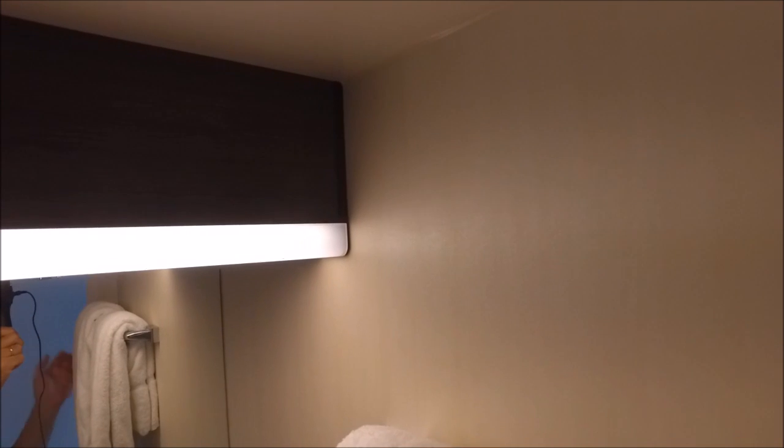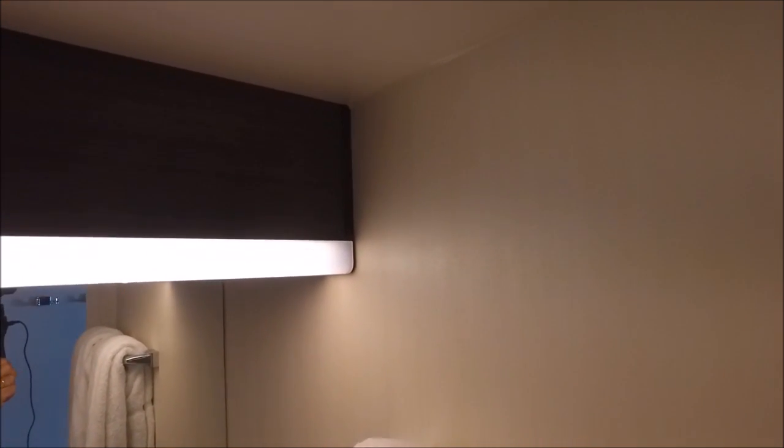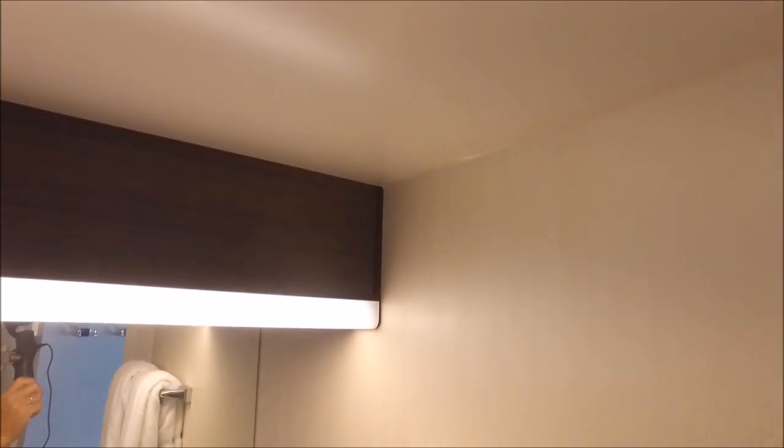And then another great idea I've never seen on a cruise ship before. The light in the bathroom, if I turn the lights off, that little part in the corner stays on. It's a night light. It's so great at night. This light never goes completely off. It's always on like that at least. And then when you turn on the main light switch, the whole thing lights up and you get a lot of light.